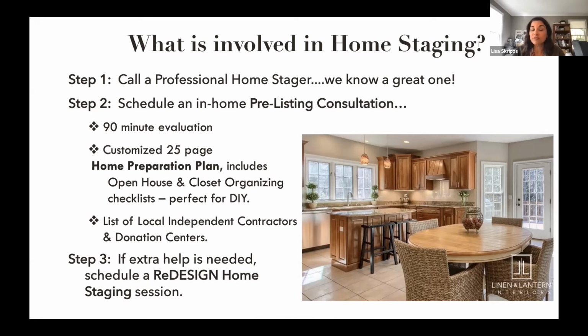I also include a list of local independent contractors, electricians, flooring people, anybody that you might need, carpet cleaners, and donation centers as well. And then if you find that it's very overwhelming, we offer a redesign home staging session. So sometimes it's me coming in for 3 or 4 hours. I've been in homes where I've had to be there for 6+ hours.